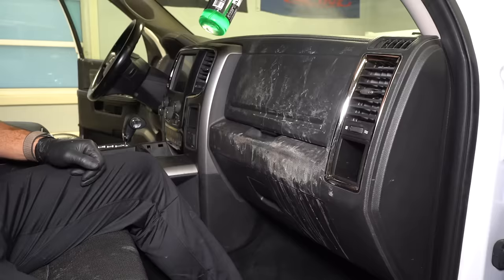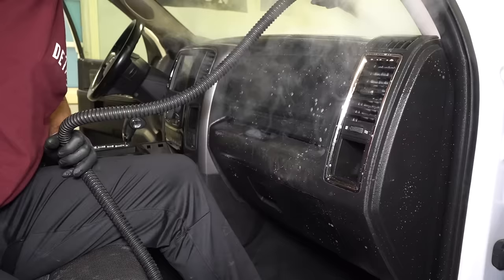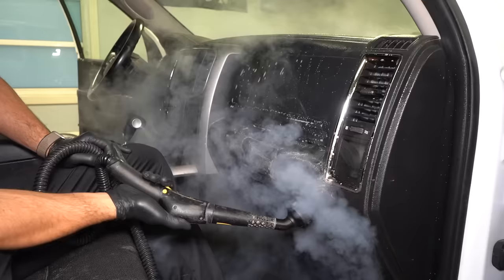Starting on the dash, and I'm not really too sure how a mess like this happens, but I would suspect it was from the owner's dog, though either way the cleanup is the same. Use the steamer and some APC, and because I aim for perfection in my details, I always clean every inch of the interior, including inside the glove compartments.